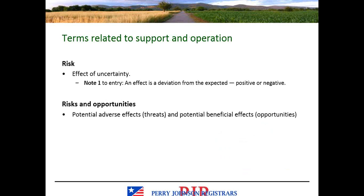So here are some of the key terms, some of the newer terms. So the risk is an effect of uncertainty. So an effect is a deviation from the expected. It can be positive or negative. So when we get into the standard, we'll see risks and opportunities quite a bit. So these are potential adverse effects or threats and potential beneficial effects or opportunities. So when you're looking at these risks and opportunities, you want to identify which ones are the negative, the threats, and which ones are the positive or opportunities that you can improve upon.